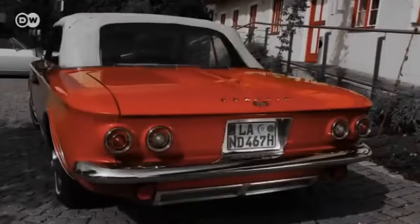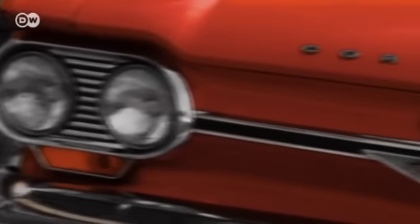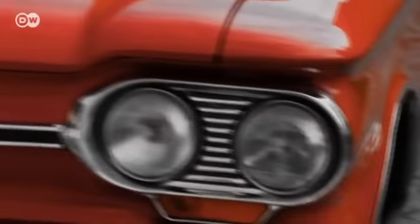The 2-door versions are not quite as rare a sight in Europe. There's the slick-looking convertible, for example. In this case, the Monza equipment version. Many people find it hard to decide. Does the Corvair look more American or European?